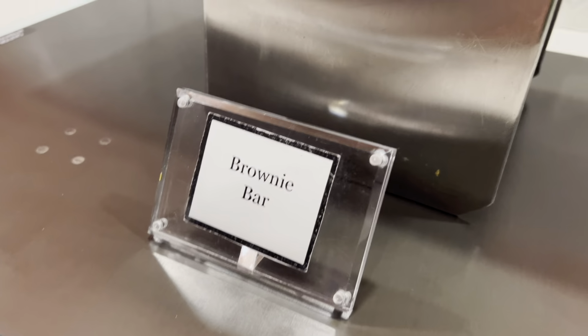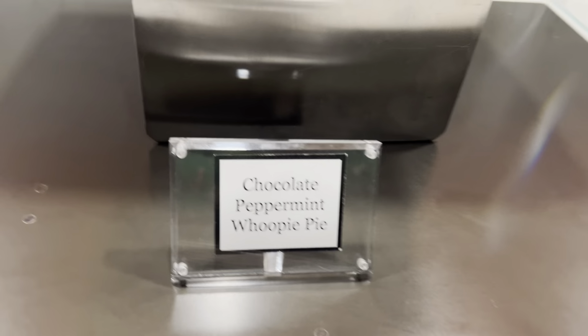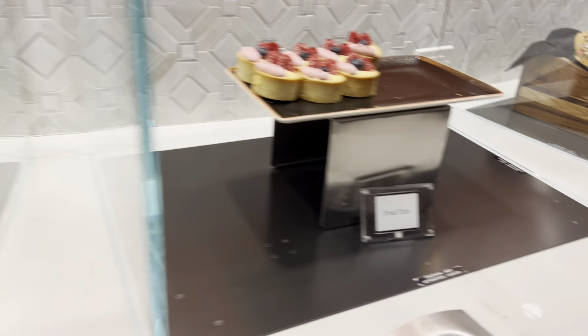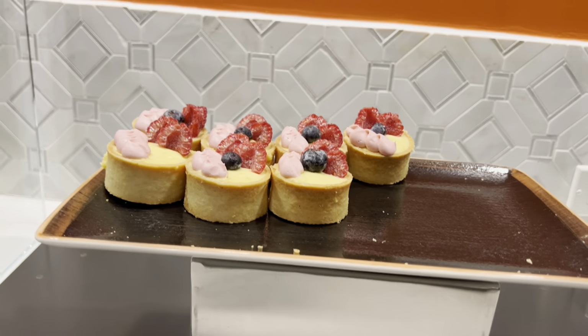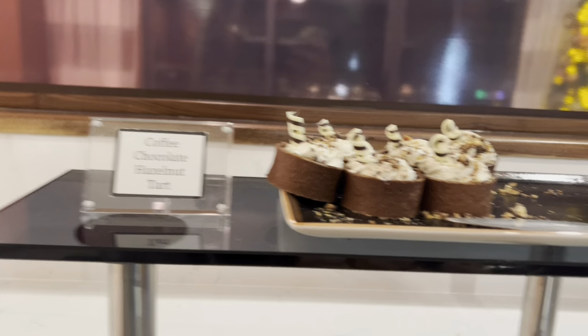Okay. Dinner was amazing. I think now I'm going to chill in my room, wait for dessert and the fireworks at 10, and maybe binge White Lotus. All right, so I just finished an episode of White Lotus and I'm going to go check out what they have for dessert. So tonight it looks like they have a brownie bar. This looks really good. Chocolate peppermint whoopie pie is back. And a fruit tart. They also have a vanilla strawberry cupcake and a coffee chocolate hazelnut tart.